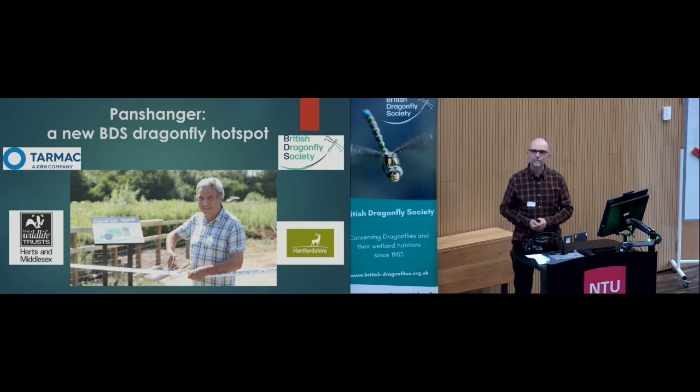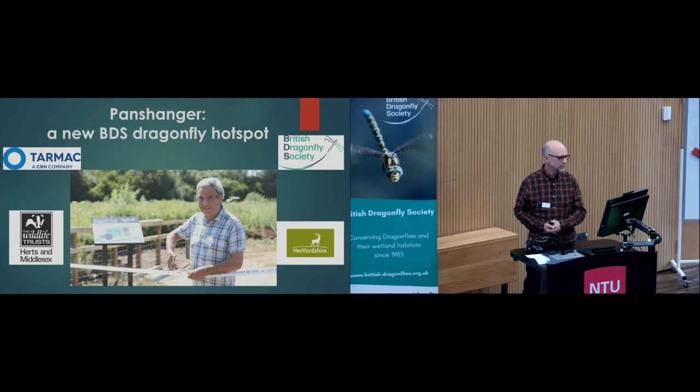Panshanger Park itself is owned by Tarmac, and they employ rangers on the site to do conservation management. On the site also is the Herts and Middlesex Wildlife Trust. They have staff on site who also assist and help direct management. And also, of course, Herts County Council are involved in the site as well. And here you can see Tim cutting the ribbon when we launched the site earlier this summer in July. And we were blessed with absolutely perfect dragonfly weather.